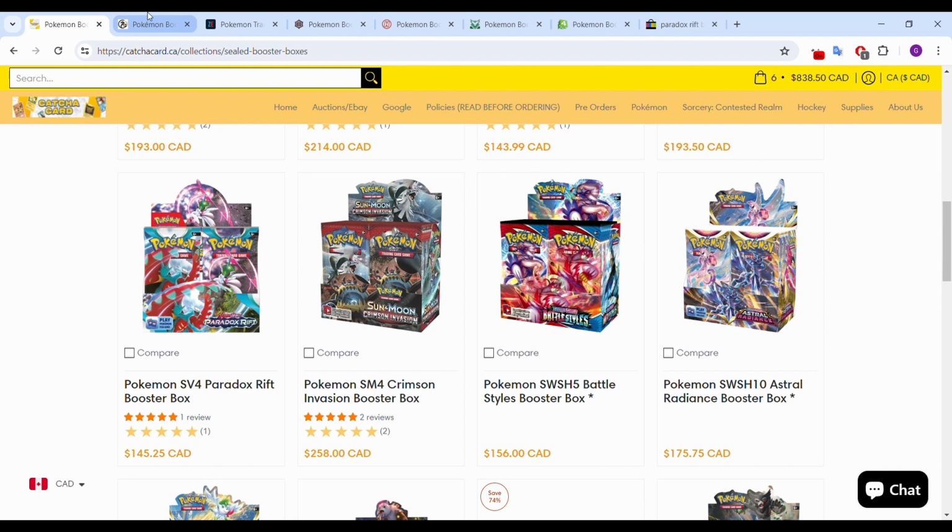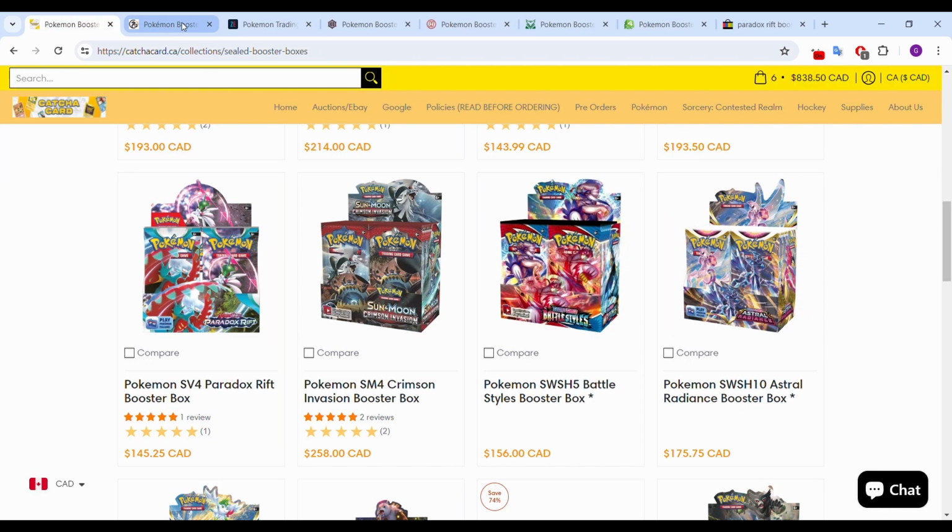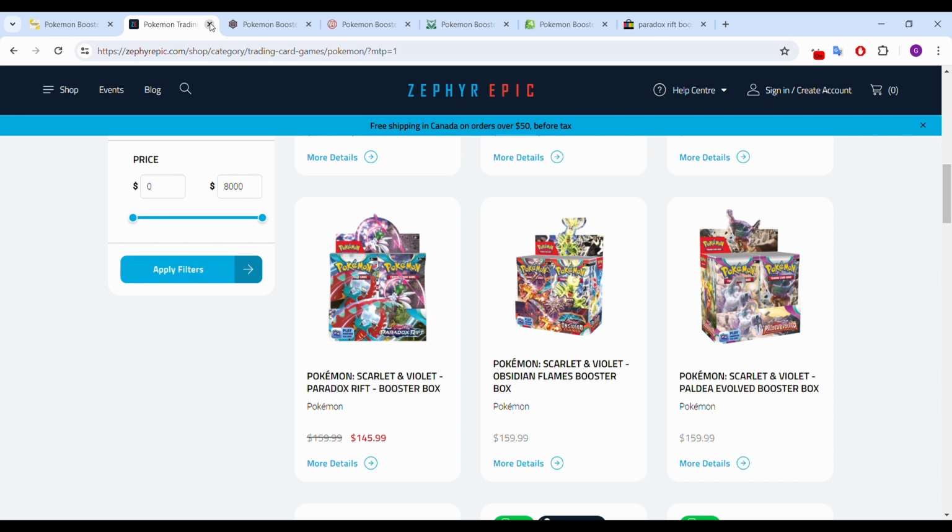Then we move on. So Cans and Games, 149.95. With Cans and Games, you only have to pay GST as well, but once you pay the GST on this, it's going to be what, 157.47, something like that. So it's going to be more than Catch a Card, so we just eliminate Cans and Games. They're good as well. They sometimes have good deals, so shout out to them.